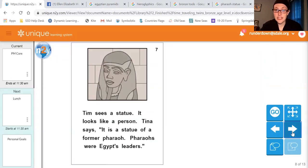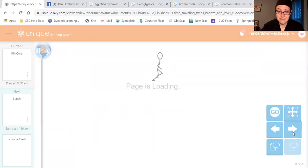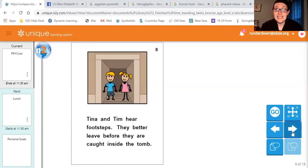Tim sees a statue. It looks like a person. Tina says it is a statue of a former pharaoh. Pharaohs were Egypt's leaders. Tina and Tim hear footsteps. They better leave before they're caught inside the tomb.